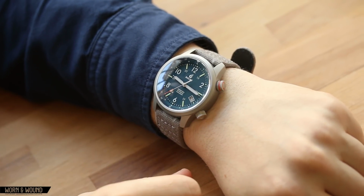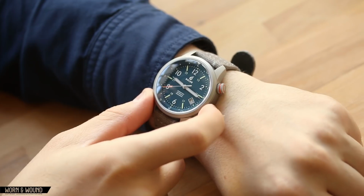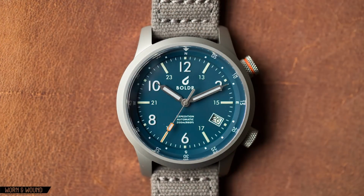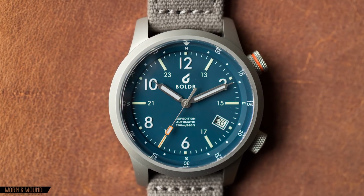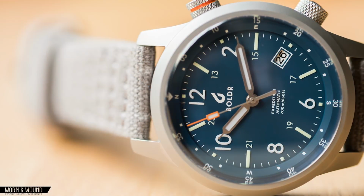It comes in a bunch of different colors. Here we have blue with a matte case, a bead blasted case, which is a really, really nice combo. The blue itself is a beautiful blue. It has a really nice matte finish to it. I know matte dials are very common, obviously, but there's a quality to this one that just feels very nice, and the tone of blue is really appealing too. It has a touch of green in it, so it's like a little bit teal.